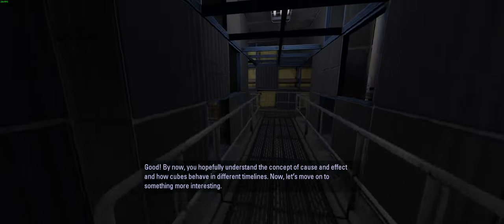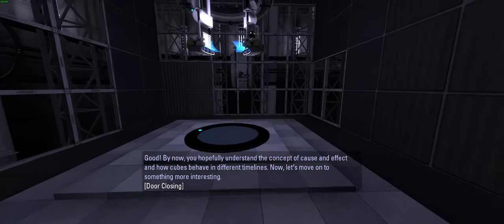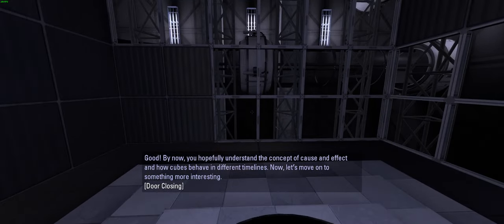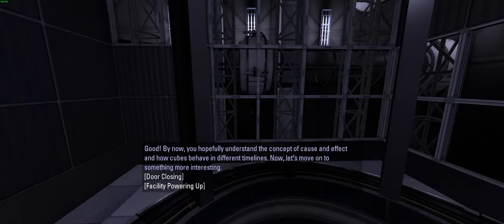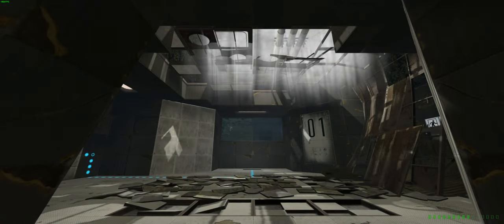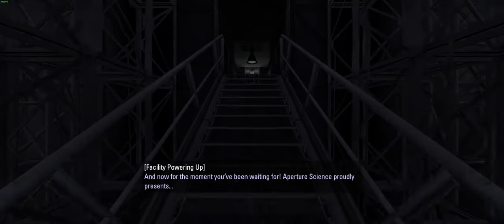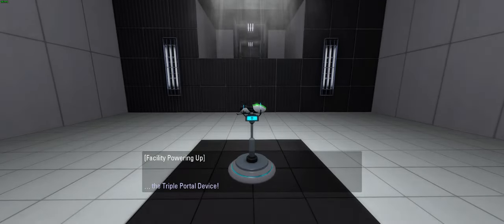By now, you hopefully understand the concept of cause and effect and how cubes behave in different timelines. Now, let's move on to something more interesting. And now, for the moment you've been waiting for, Aperture Science proudly presents the Triple Portal Device.